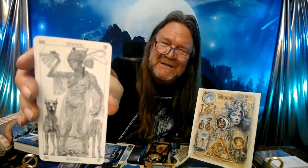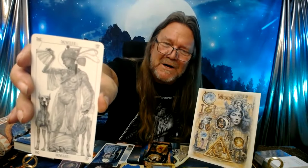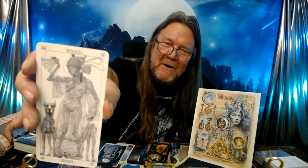Fun. This is Essence. It's a Grand Trump deck. You can get it on Amazon. I call it my pencil drawn. This one's definitely nice and Egyptian-looking. It does have a dog facing forward, and the other dog is turned around right there.